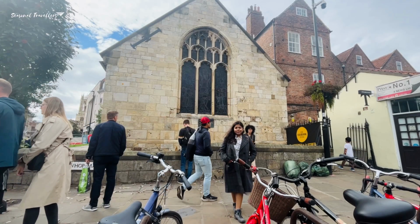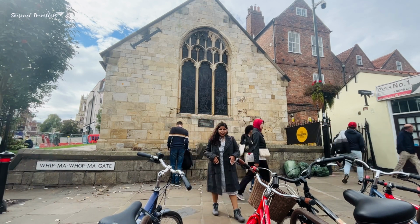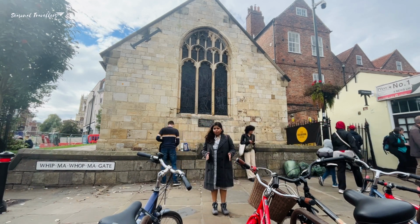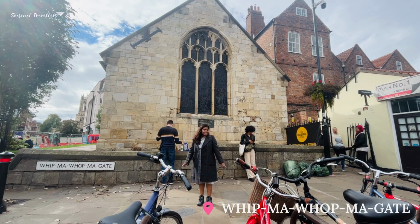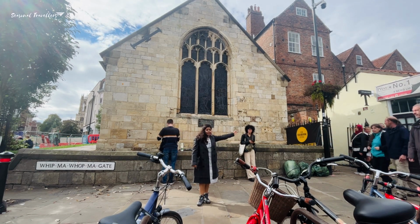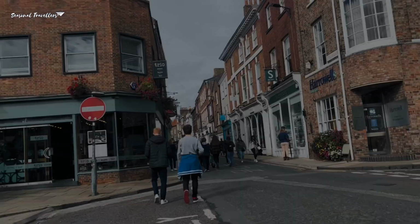While walking towards the Minster from the castle, I have landed here on the shortest street of York, and it's known as Whip-Ma-Whop-Ma-Gate. You can see the street starts from this pillar and it ends here. So it's only that short.